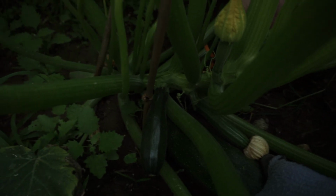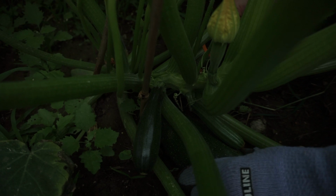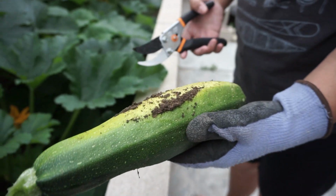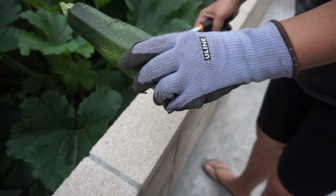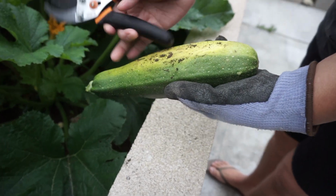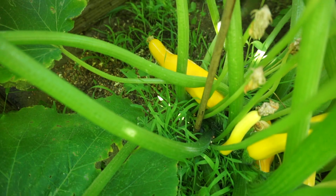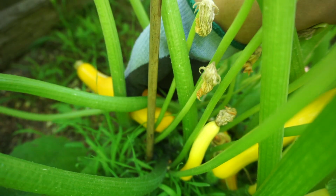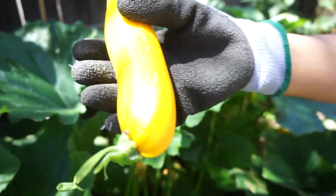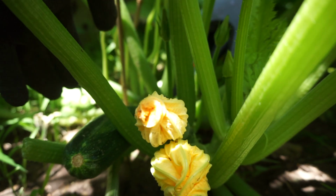Careful. Yeah, nice and easy. It's so thorny. Oh, I don't need to cut. That's your first one. The first zucchini. First harvest of the season. Beautiful. Some vegetables. Let's go with the yellow squash. Yeah. There you go. Flower.